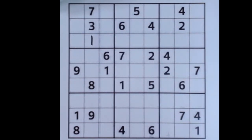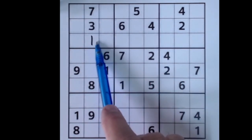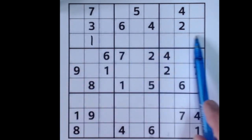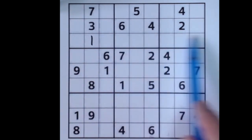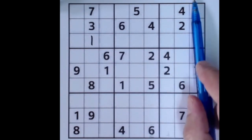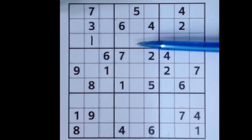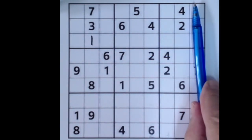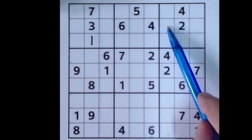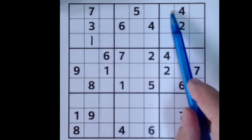If you do a bit of forward thinking, you'll see that this 1, we can place the 1 here because of that now. So this 1 that we've just put in here means that a 1 can't be placed again in this row, and this 1 in this column blocks along here. So we have a blocking system, blocking along here and blocking along here. That means a 1 will appear in either this square or this square. We don't know which, but it's one of those.